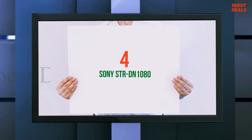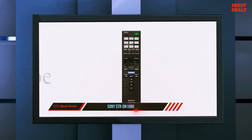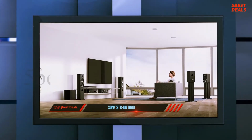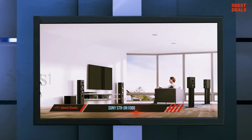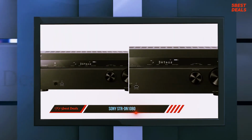At number 4, Sony STR-DN1080. With the rise of soundbars, could AV receivers be on the way out? Ask any home theater enthusiast, and they'll tell you no. But for many buyers a massive, black, input-infested box is much more intimidating than a skinny bar.